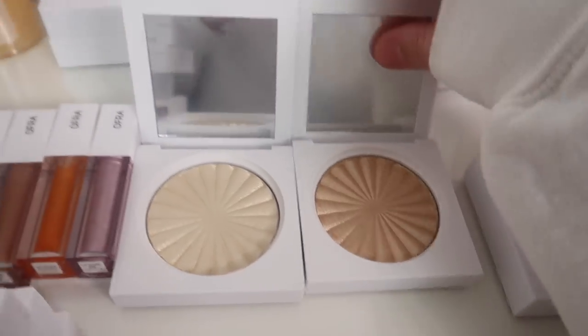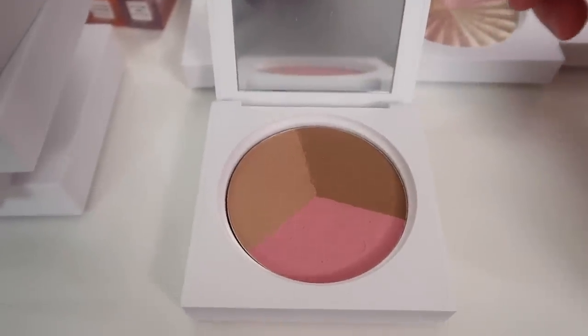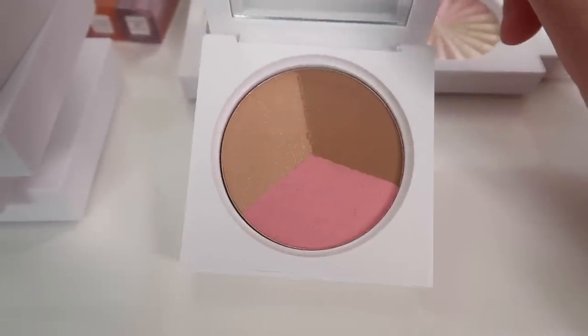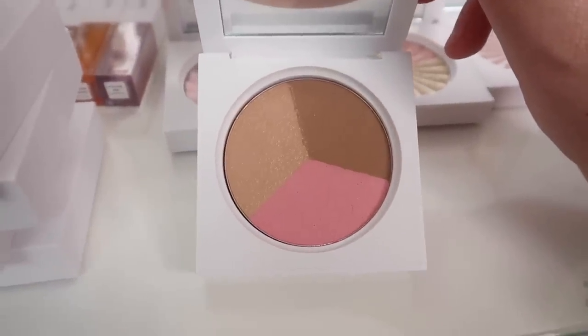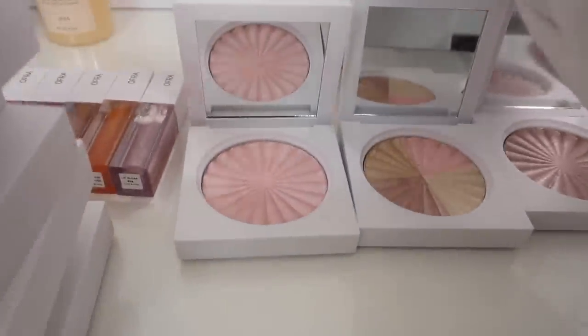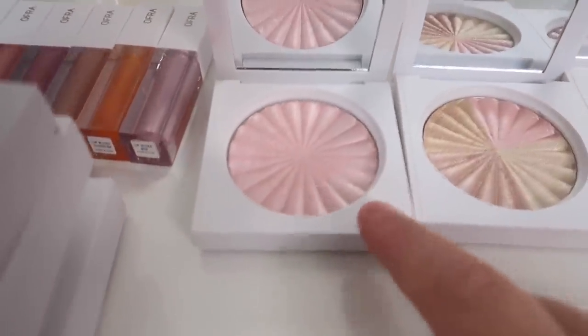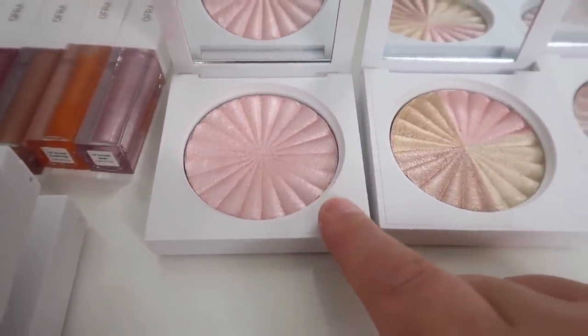I have 4 more compacts to show you. Next up, we have the California Dream Triangle. I had never seen this product either until I was in the factory, and I was like, oh my god, that's beautiful. That's coming home with me. I love it. So I grabbed that. This is Pillow Talk. This is the one that was in the Sweet Dreams palette that I showed you, but this is the full size.